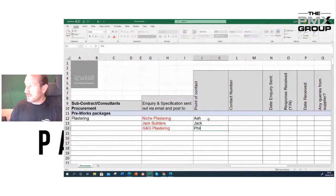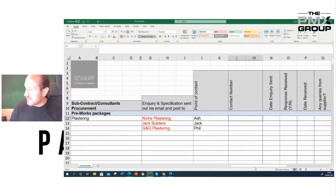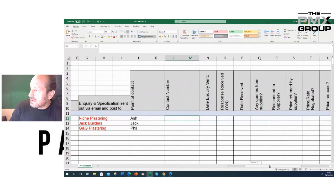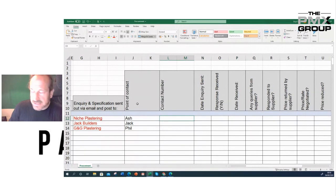I'm not going to put their numbers in for the purpose of this exercise, but you put their phone number in then. It's important to write the point of contact. If you're ringing a larger company, you could speak to one of 20 or 30 people. So it's important that you're having the same conversation with the same person. So always put in there who you've spoken to.